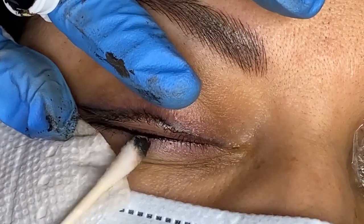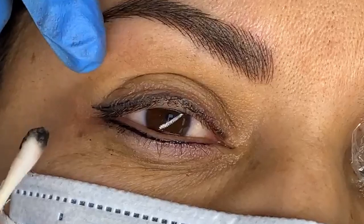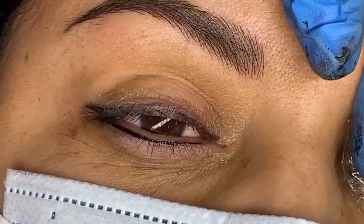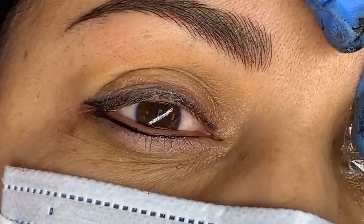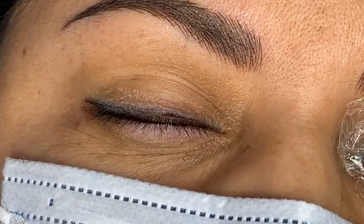Then we start on the top liner. Okay, open, love. Good job. Now open one more time. Good. Now we start on the top. Your bottom is done.